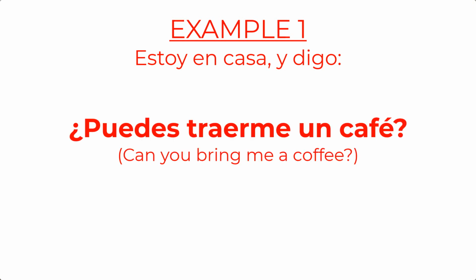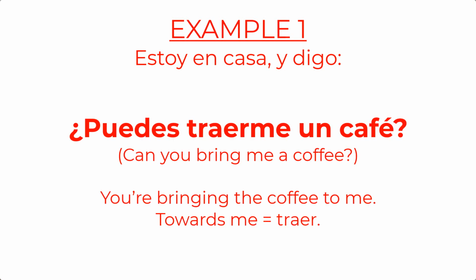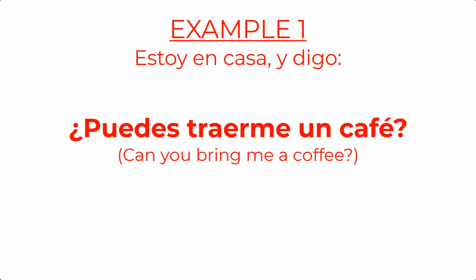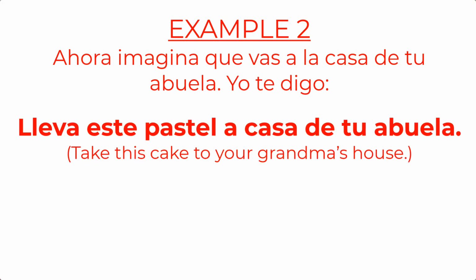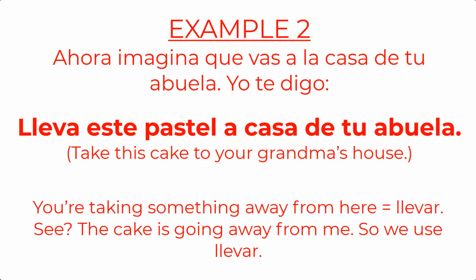So the first example, estoy en casa, ¿ok? Y digo, ¿puedes traerme un café? So you're bringing the coffee to me, towards me, traer. The next example, ahora imagina que vas a la casa de tu abuela. Y yo te digo, lleva este pastel a casa de tu abuela. Yeah? Take this cake to your grandma's house. You're literally taking something away from here, llevar, and you're taking it to your grandma's house. So you're taking the cake away with you. And that's why we use llevar.